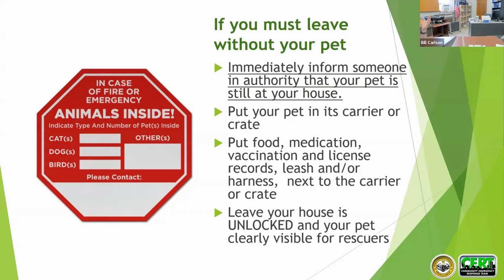Now, our initial reaction to that is, wait a minute, right? Conditions are bad, it's terrible conditions, and I'm leaving my house and all my precious possessions and so forth. I'm not going to leave my house unlocked. But think about it for just a moment. When someone comes back because you've let somebody know, and there are teams of people dedicated to rescuing animals in emergency, what is that team going to do when they get to your house if it's locked? So leave it unlocked, leave your pet visible, so that when this team comes in, they can respond quickly.